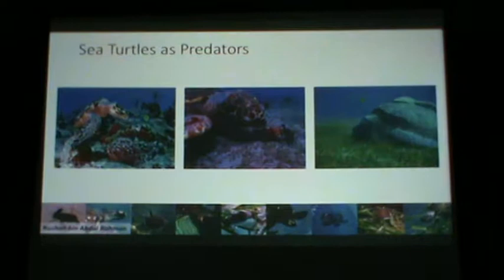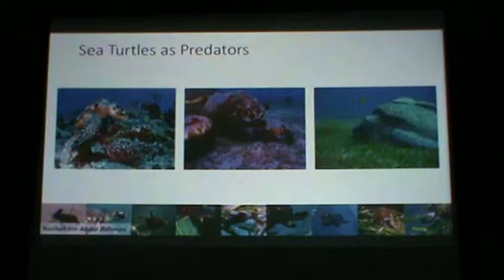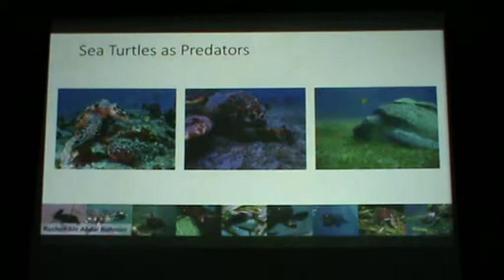So you get different niches for different sea turtles. You get hawksbill sea turtles that will eat sponges. They're primarily known as spongivores. You get loggerhead sea turtles that will eat a lot of crustaceans, so they're crustacivores. And then green sea turtles are the only species of sea turtle that convert from an omnivorous diet, which means they eat plants and animals, to a completely plant-based diet. And all they eat is seagrass.